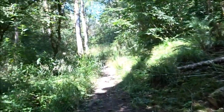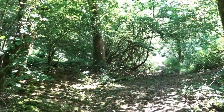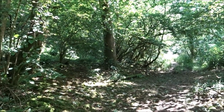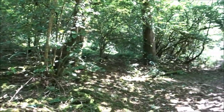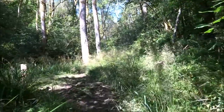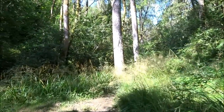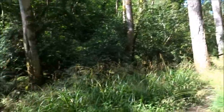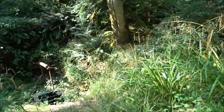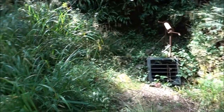So, I think I would have been out here. I skirted Longwood last time. When I came off the hills, I didn't come through. I went along the field. So, it's possible this is probably the third time I've been out. Not that many times, but yeah, look at that. Wonder if they still use that hole. Probably not.